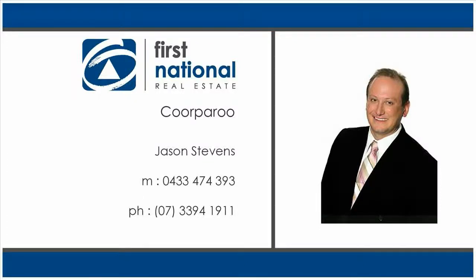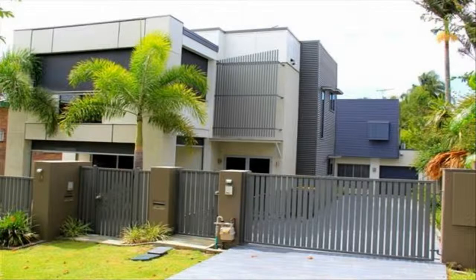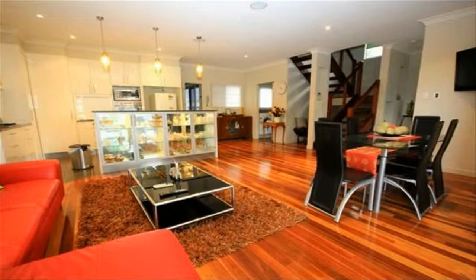A small block of two architecturally designed freestanding townhomes. A very rare find so close to the Brisbane CBD. Ideally located, these large, easy-living townhouses offer a low-maintenance lifestyle in a quiet yet vibrant location.